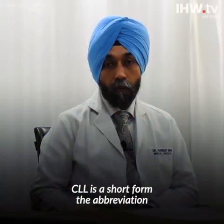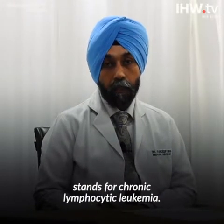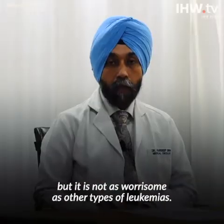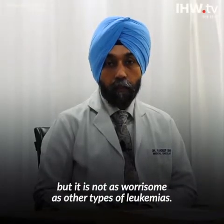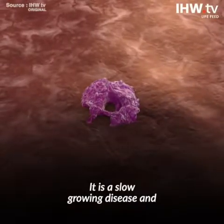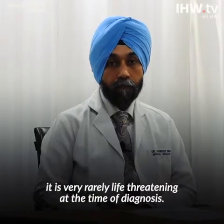CLL is a short form. The abbreviation stands for chronic lymphocytic leukemia. Leukemia is a type of blood cancer, but it is not as worrisome as other types of leukemias. It is a slow growing disease and it is very rarely life threatening at the time of diagnosis.